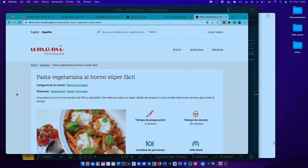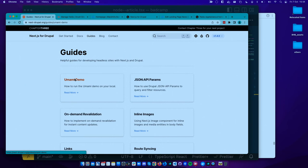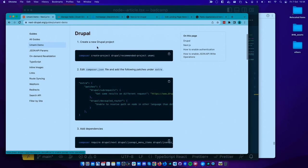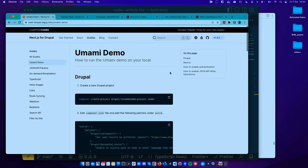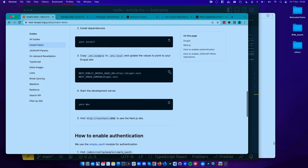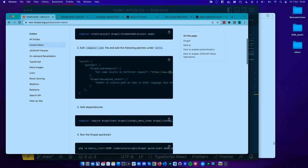Can you show the Search API code? Actually, there is something better than showing the code. We have a guide here in the guide section, a step by step for doing this Umami demo. So you can go here and see basically all the stuff you have to do. And we already have the code in GitHub as well. Everything is open source. Basically, this is an open source project, and you can go and see the code. Let me check if I have it in here.